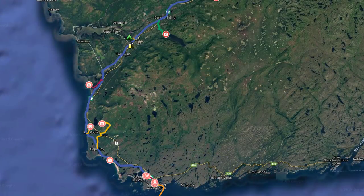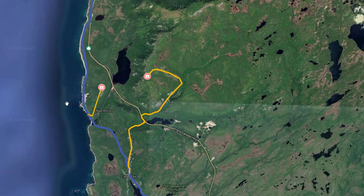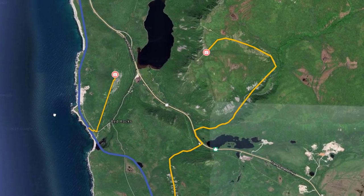So some of us stopped for gas at Doyle's there, and then it's only about 10 miles from there towards the Red Rocks area, and there's a couple of different mountaintops you can go to. Half of us went to one, and then half of us went to the other. The one on the left is in an area by Red Rocks, and it's called Sugarloaf, I believe. And here's a view of it you can see there.